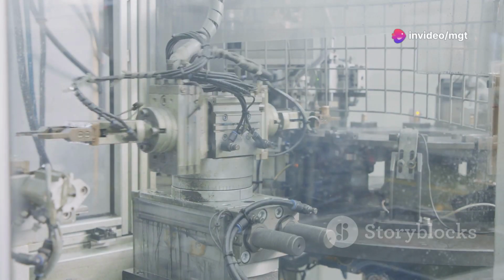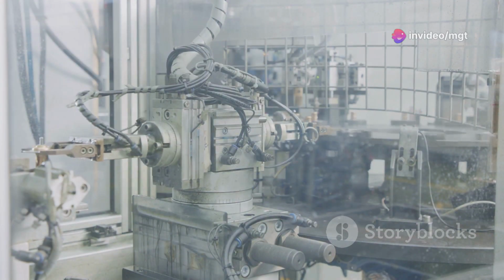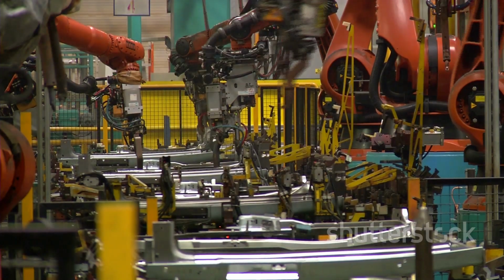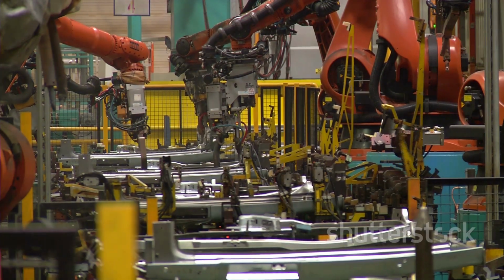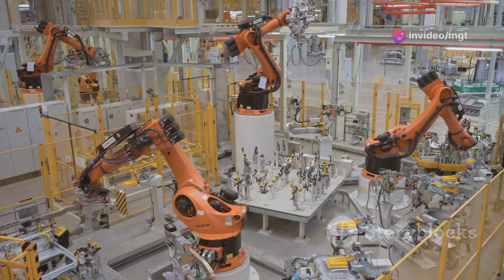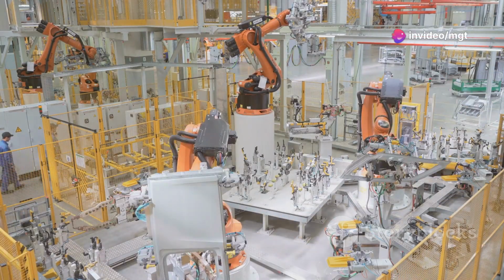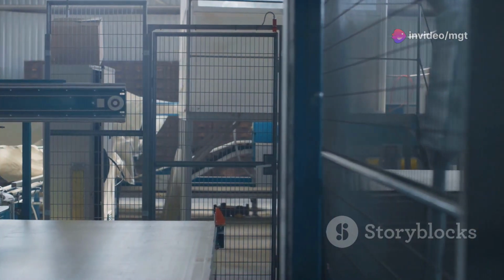It connects design, production, and quality control. This creates a seamless flow of information. CIM ensures every instrument is in tune. Imagine a car factory. Design changes happen instantly on the production floor. Robots receive updated instructions. Quality checks happen in real time.